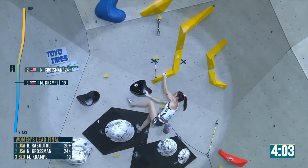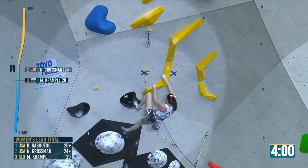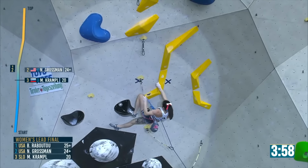But as we've discovered, getting through this next part is not easy. So she brings the left knee high up in order to make the clip.